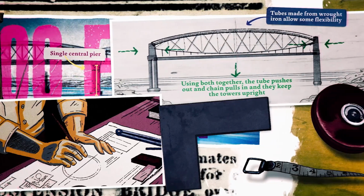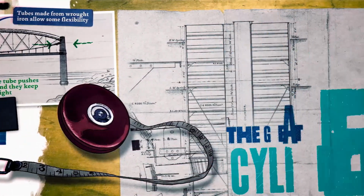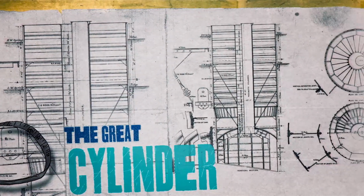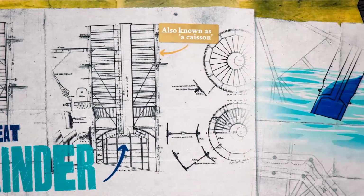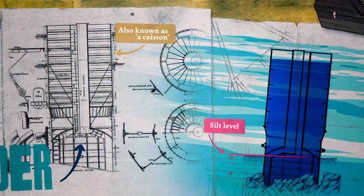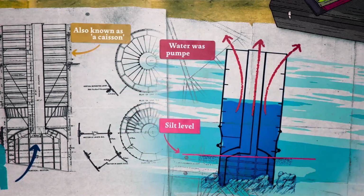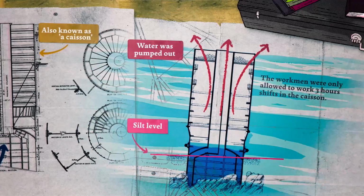The next challenge was to build a 30-foot diameter central pier in tidal water and silt and sink it to a depth of 90 feet. Brunel designed a wrought iron cylinder, also known as a caisson, to cut through the silt and settle on the rock, forming a seal on the riverbed. Water was pumped out so the workmen could remove the silt and level the rock.